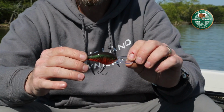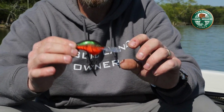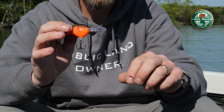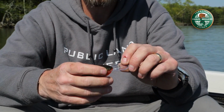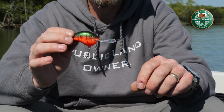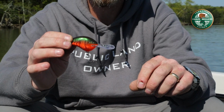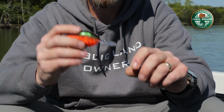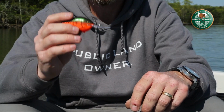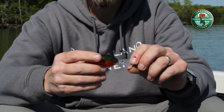So you'll want to make sure that you're throwing this bait in 10 feet or less. You want this bait always making contact with the bottom as a rule of thumb. And so if you're throwing this bait over 20 feet of water, that's not what this is for. This is to throw in 10 feet, you know, up to about 7 feet. That's what this is for.